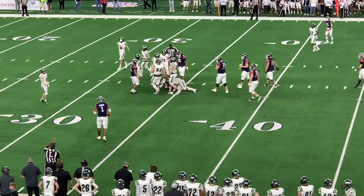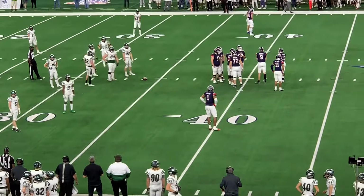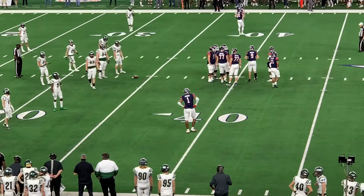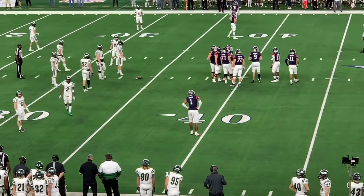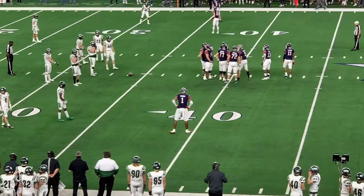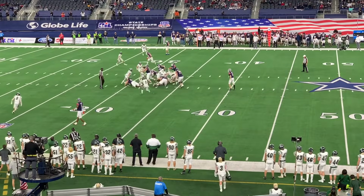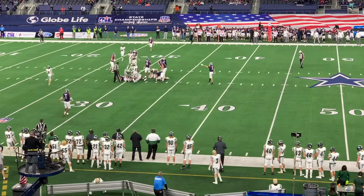And we'll see if Hicks can move the sticks again. Number 13. He may not be the flashiest, speediest running back that I've seen, but if you need somebody to move the sticks, look to Hicks. And Hicks moves the sticks.